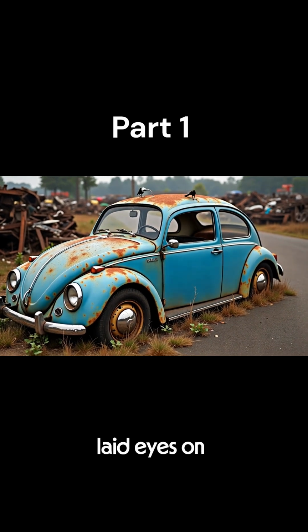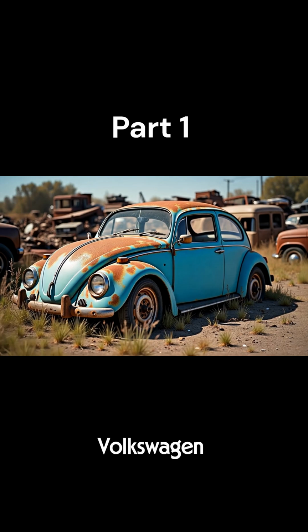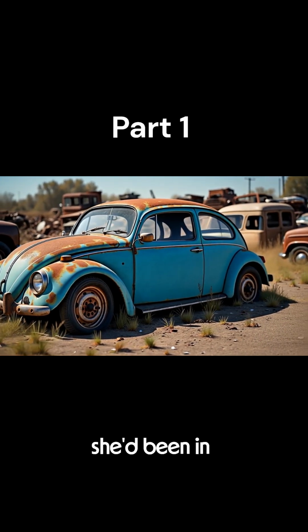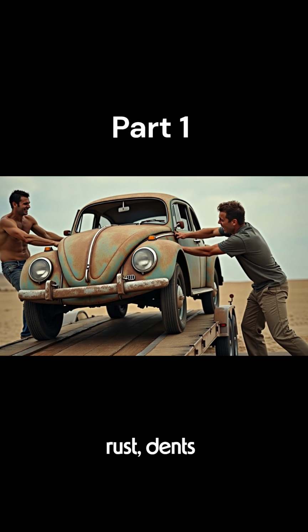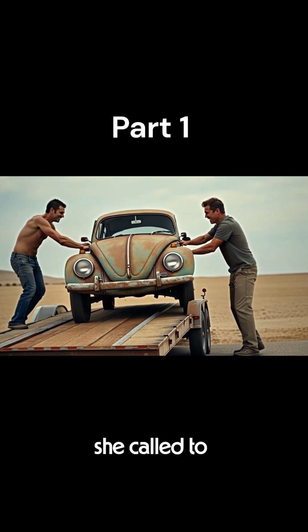When I first laid eyes on her, she was more rust than car, a 1970 Volkswagen Beetle abandoned in the corner of a junkyard, looking like she'd been in a decades-long argument with Mother Nature. Her once bright blue paint was now a patchwork of rust, dents, and bird art. But somehow she called to me.